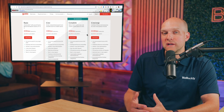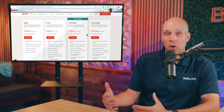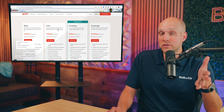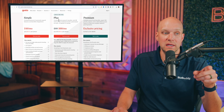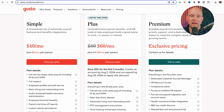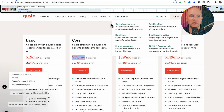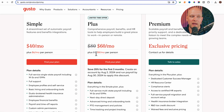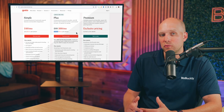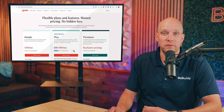I can say from firsthand experience that Gusto continues to improve the product. They add new products and features all the time, but do understand that in the last few years, the core package, which is the closest thing to what you see here on the plus package, is now $80 a month, and a few years ago was $39 a month. They also increased the cost per person. You used to pay $6 a month per person, and now you're looking at $12 a month per person. So they have increased the pricing, but from my experience, it's still very much in line with the cost of other services.